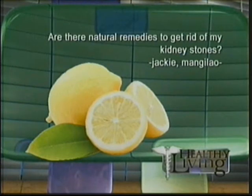All right, so now Jackie from Manilo asks, are there natural remedies to get rid of my kidney stones? Well, we were just talking. If you have small stones, your best natural remedy is water. You can take a little Motrin that will help the inflammation that happens around the stone, allow that pain to relieve itself a bit, and help the swelling go down so the stone can pass more easily. Of course, cranberry juice might help bacteria not stick to it as well. So lots and lots of water and hydration.